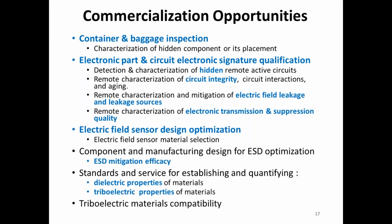Other areas, I showed you the container and the baggage inspection area, where you're looking at hidden components. I showed you some of the work in electronic signature, electronic components. I didn't show what the actual component was because I hadn't taken that particular strobe light apart, but I've done other work to show that you can actually identify the elements that are being charged and discharged within a circuit, and you can do this remotely outside of the container. You can also determine if that circuit is activated or not, and that's a security issue of interest.